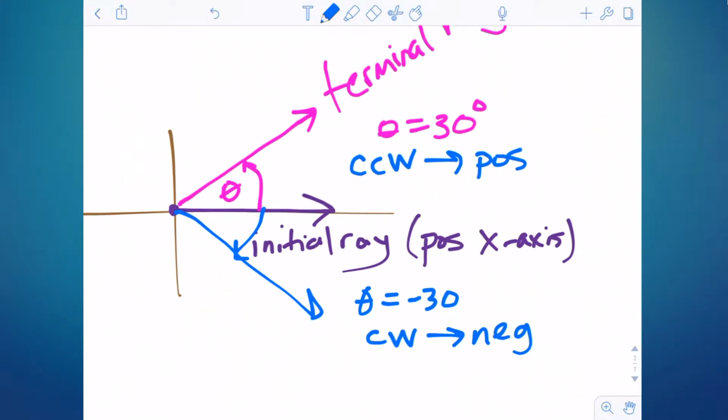I forgot my degrable. I'll get used to it again. So now if I ask you to draw a 30-degree angle in standard form, everyone's going to draw the same one up there. If I ask you to draw a negative 30-degree angle in standard form, everyone's going to draw the bottom one. So we have a vector now.